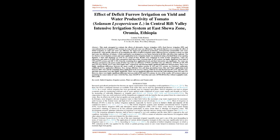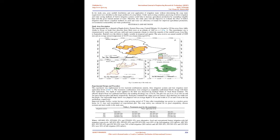Introduction. Increased agricultural production has become an urgent requirement of the expanding world population, Chen et al., 2011. Yet, there has been a continued decrease in available fresh water that can be used by agricultural production, Cai and Rosegrant, 2003. As a result, deficit irrigation has been prevalently used in irrigated agriculture. Deficit irrigation can lead to greater economic gains by maximizing yield per unit of water applied under conditions of scarce water supply and drought, as well as by increasing cultivable frequency or irrigable area. Bekele and Tilahun, 2007, Kifle and Gebretsadik, 2016.